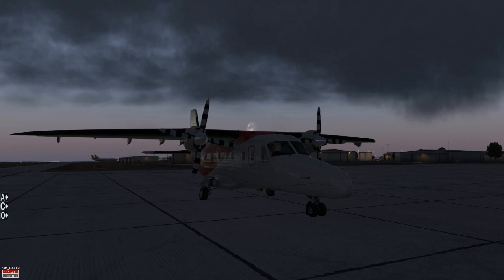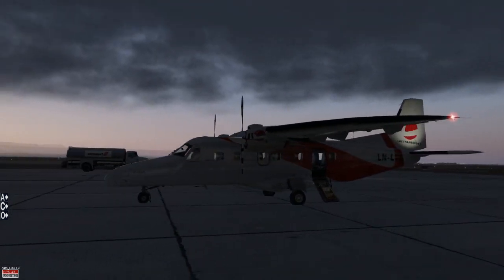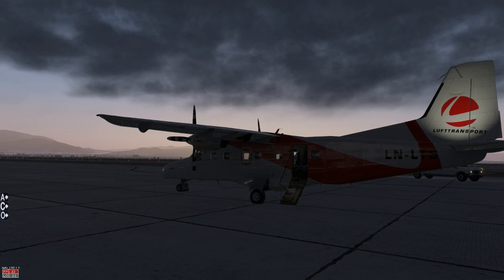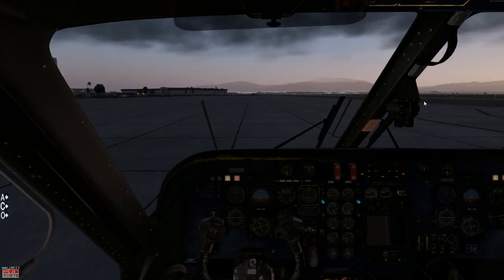Total distance is going to be 279 nautical miles. This thing, despite its looks, is actually pretty quick. Depends on winds, but probably over 250 knots cruise speed. So go ahead and get it started in here. External power is on, and initial lights have been turned on.